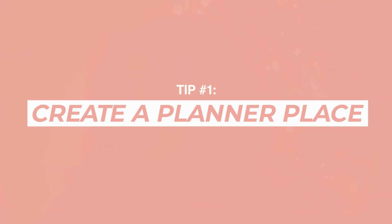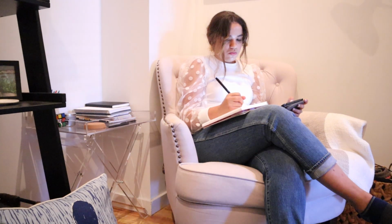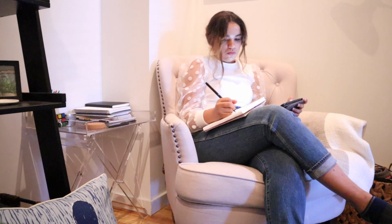Let's get into tip number 1. The first tip that I do have for you here today is you are going to want to create a planner place. Now, this can be a physical station in your home, your office, or even just a planner setup that allows you to plan on the go. Maybe you have a folio system or you have a pencil pouch that you're carrying with you to take all your planner supplies around with you.